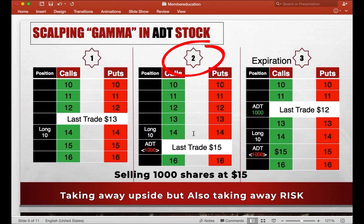When we sell 1,000 at 15, we're taking away our upside because we're covering our trade. But we're also taking risk off the table. We no longer have risk in this trade. It's advantageous. It's far better than selling those 14 calls, unless you can get a really good price on this. Unless there's a market like Apple. Unless those 14 calls are trading above like $1.40 or $1.50 and you can get out. But most of the stuff that we're trading is not necessarily going to give you great markets.